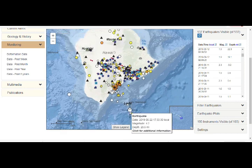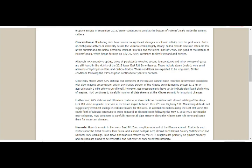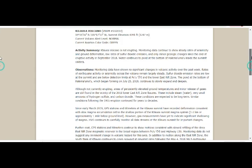This one was a 4.2, back on August 22nd. That's pretty big. They all have the same magma chamber. And the magma chamber has 3 fingers, one pointing to Mauna Loa, the other at Kilauea, the other at Loihi. One magma chamber.